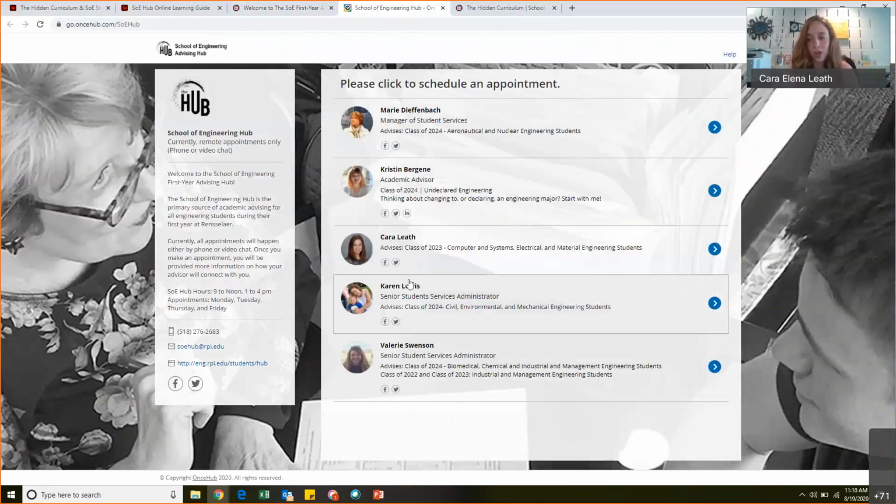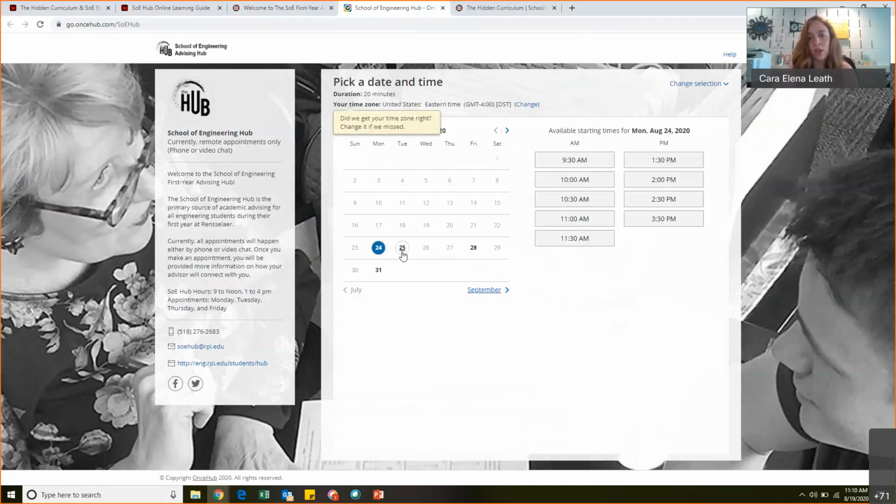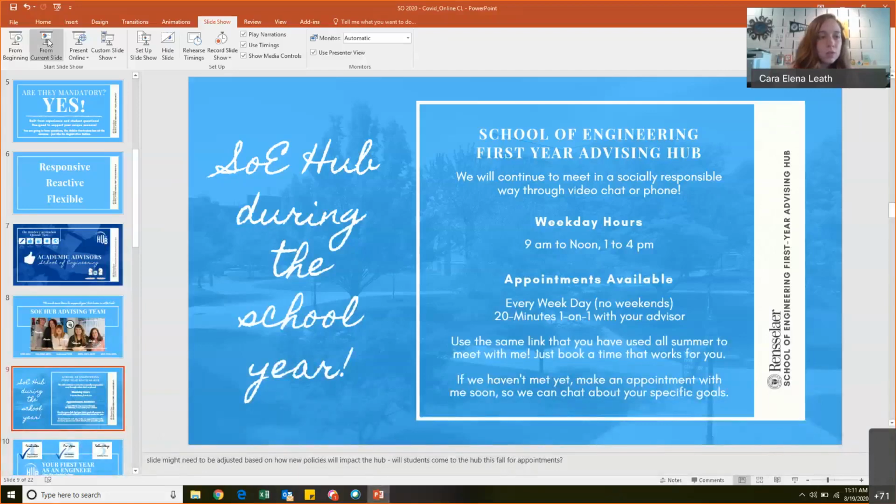So if your advisor is me, Cara, but you need to book with Marie because you're planning to switch to aeronautical, cool, click right on over there. And then you can grab any open slot. Again, if the slot's open, just book, we get an email notification, and all is pretty seamless from that perspective. So let's go back here.